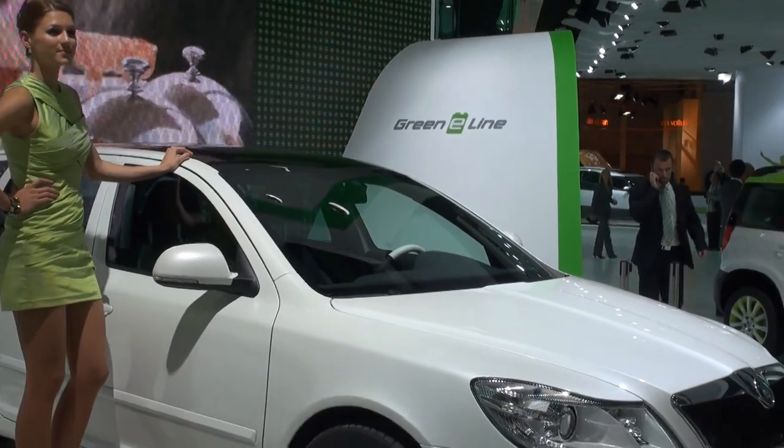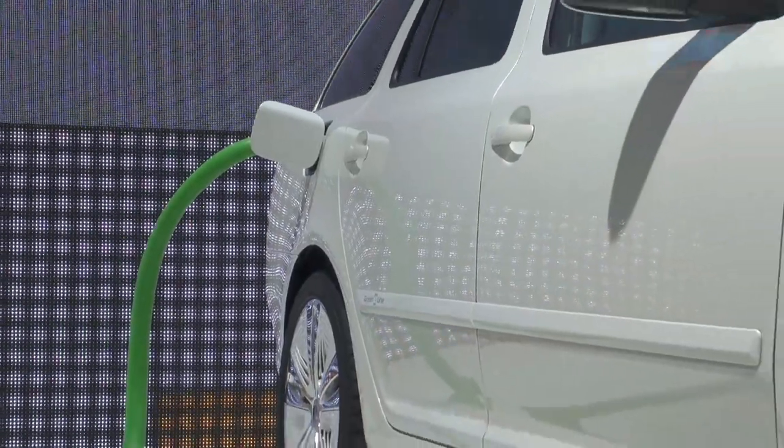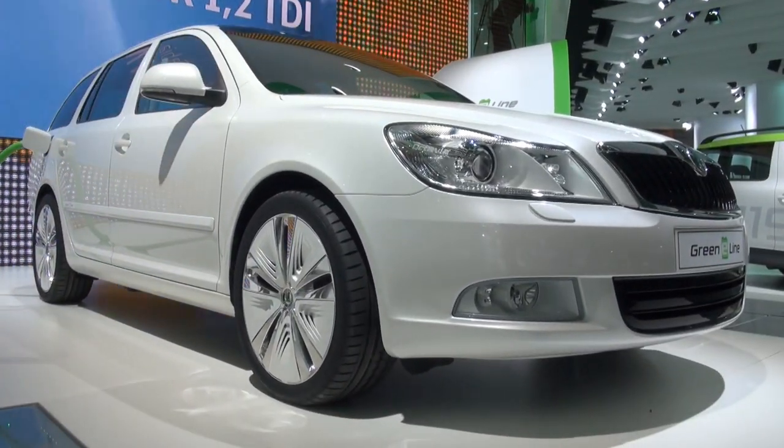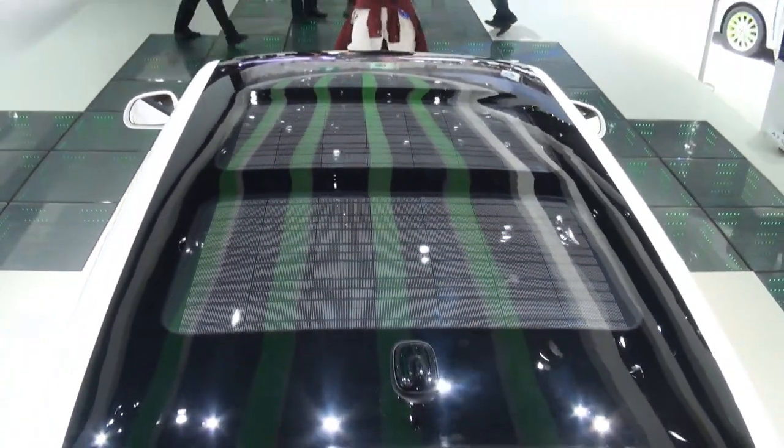Now, in terms of performance, the Green E-Line has a maximum power of 115 brake horsepower, and it's got a limited top speed of 80 miles an hour. In terms of range, it can go 87 miles on a charge, although it does have solar panels on the roof, which can supplement the batteries when it's sunny.